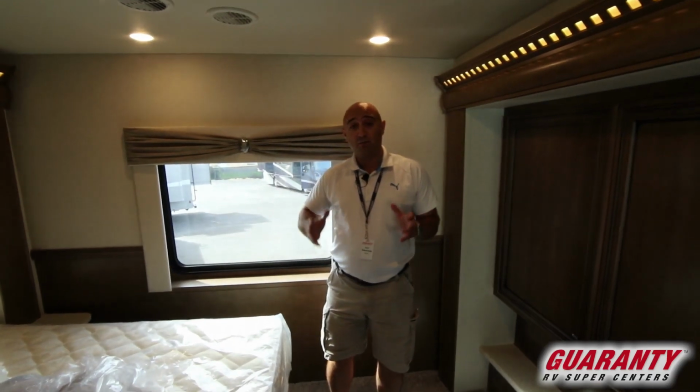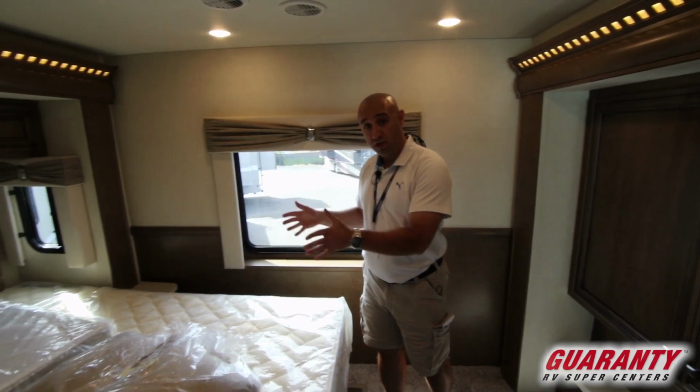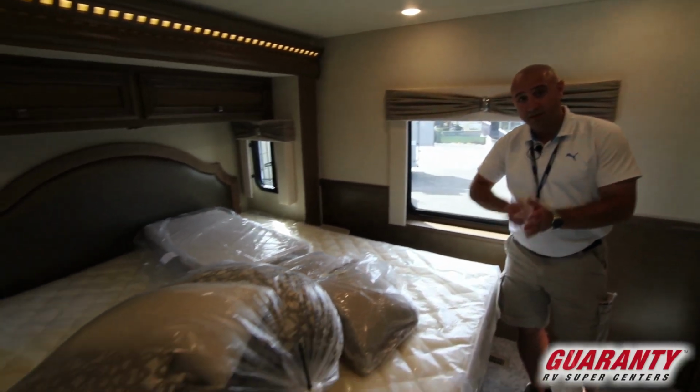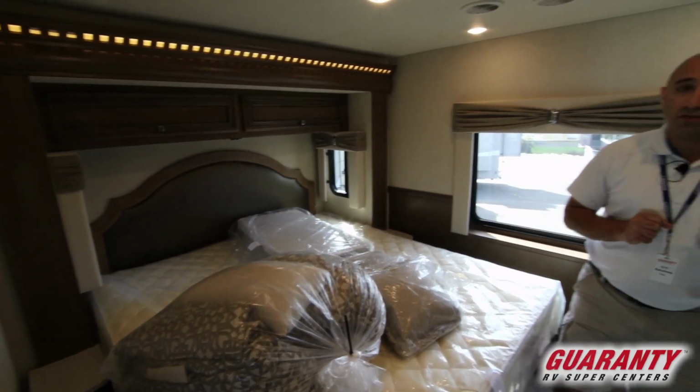Right, starting in the back of this brand new 3124 for 2019, you've still got your beautiful traditional king-size bed. This is the same length as a bed you'd have in your home. Makes it nice because you won't have to go out and get extra special sheets for this at all.